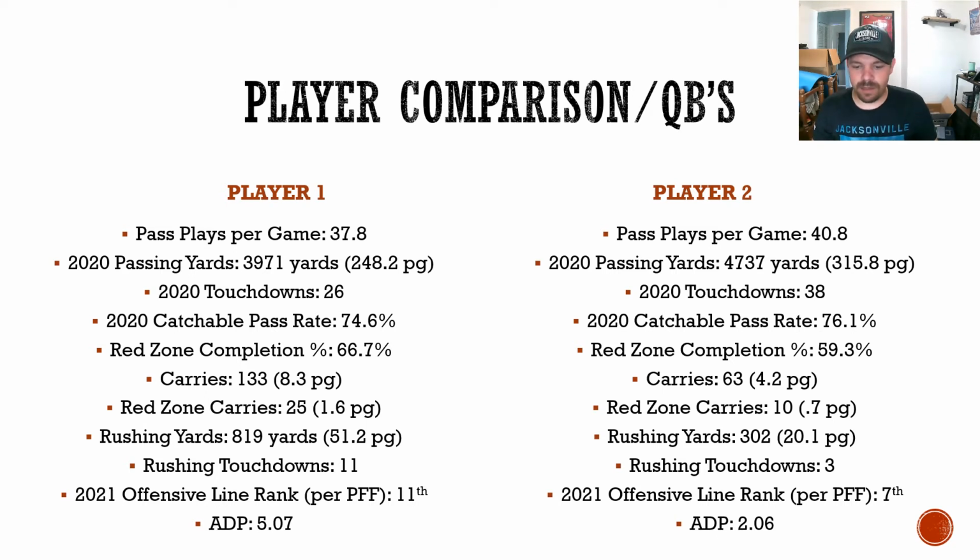They're about the same. Red zone completion, 66.7% for player 1, 59.3% for player 2. And you're like, man, player 1 is way better in the red zone. What's player 2 doing? I mean, is that Jake Luton? What's going on right now? Now, because we are fantasy football, we include running with the passing. So this is where I broke down the rushing of these quarterbacks.